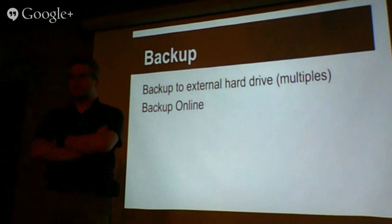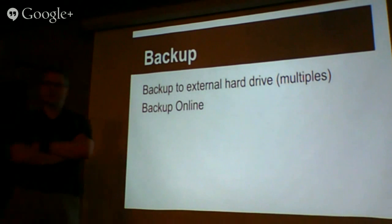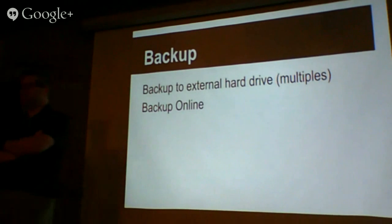Oh, if anybody does have a Synology NAS, please update. There is a vulnerability right now. It's like CryptoLocker for Synology NASs. It's called SynoLocker or something like that. So it'll lock all your files.